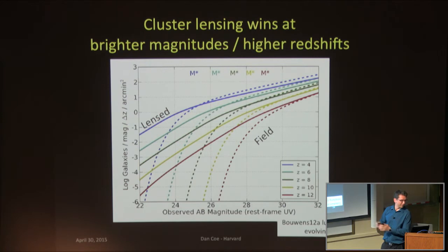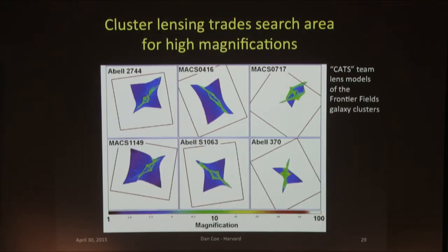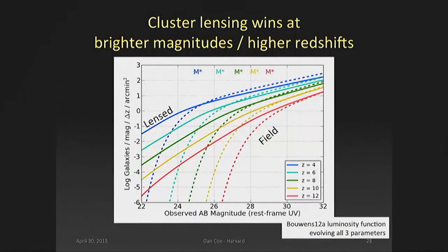Lensing doesn't always win. It depends on your redshift and your magnitude. Lensing basically wins at the brighter ends where galaxies are rare, so that by going a little bit fainter in magnitude, you gain a lot more galaxies. At the fainter end, you either tie or you might do slightly worse, because there's this trade-off. You're losing area due to the magnification, but you're also bringing more galaxies into view. So there's a competition there. Again, at the bright end, you win. And so at the highest redshifts that we're probing, redshifts 10 and 11, out to 12 maybe, lensing is the more efficient way of discovering these high-redshift galaxies by orders of magnitude at the relatively brighter limits.